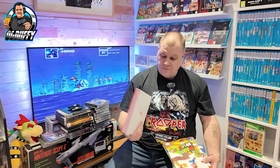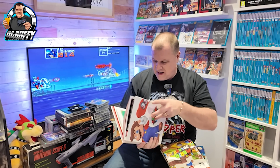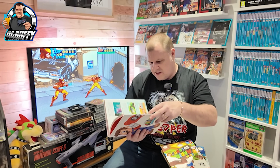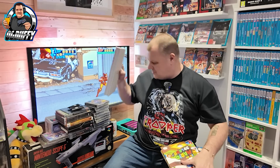those game guides. Now the first one here, this is hardback, and this is a big old book. Look at that, Super Mario Odyssey. Right, that is a chunky old game guide. Look at it, so colourful and well produced. These things, look at them. I mean, that's absolutely amazeballs. Look at that.